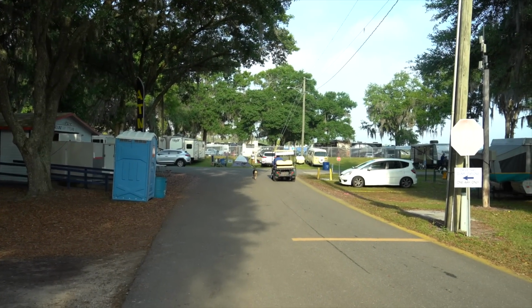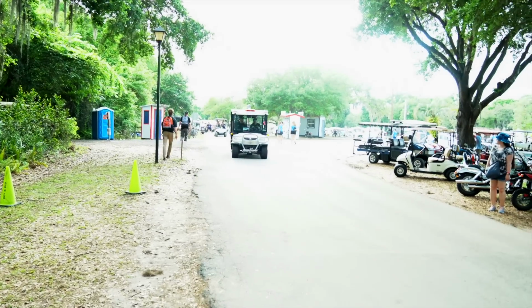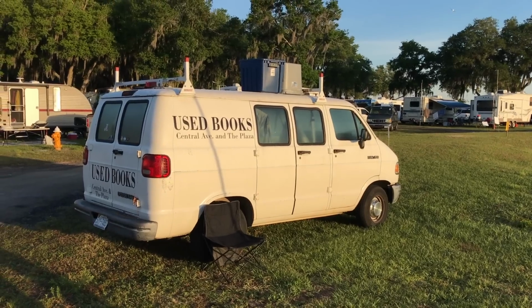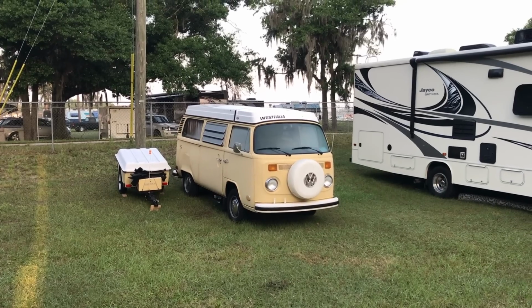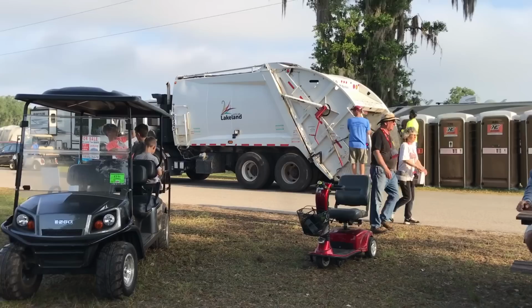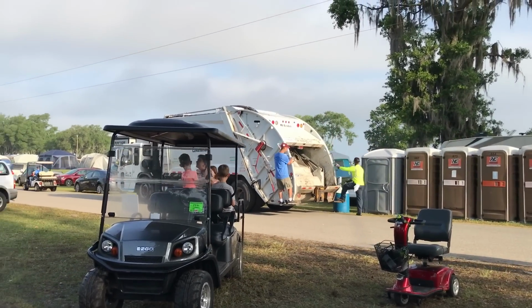Sun and Fun is like a small city. Besides airplanes, there is police. There are all sorts of non-aviation activities. In addition to tents, there are RVs, ranging from very small to very large. There's even trash collection during the week.